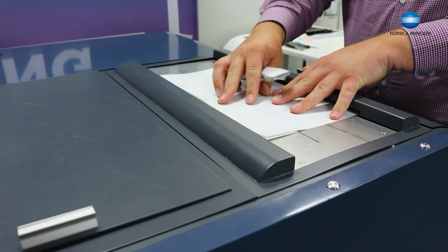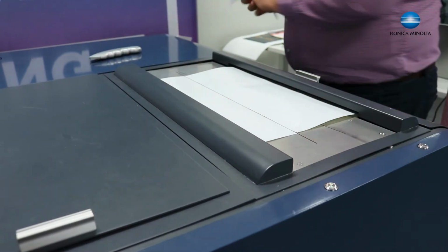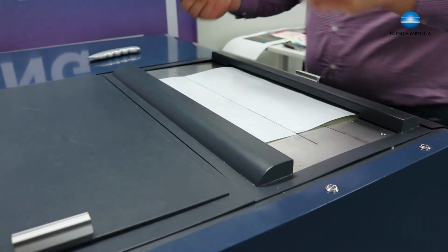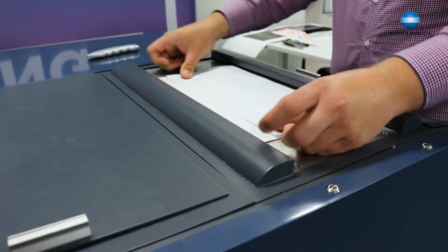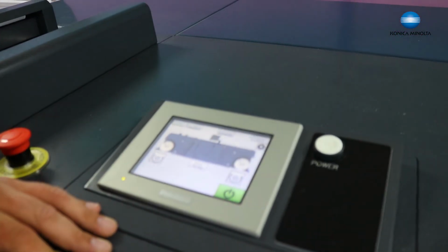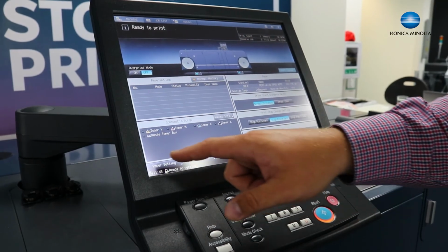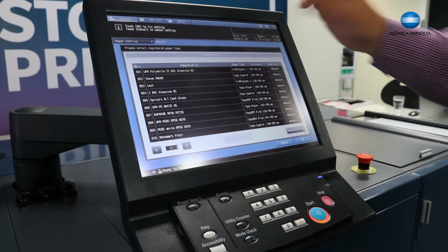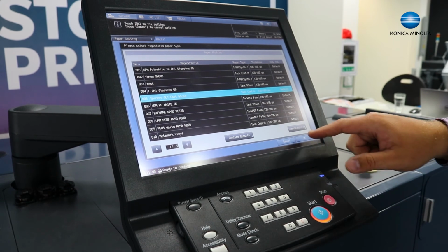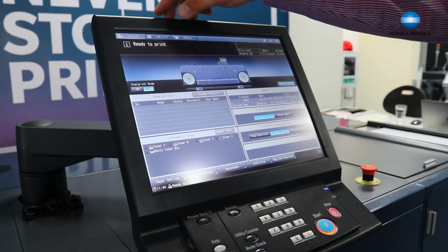Simply bring the new media up, make nice cuts so we've got it nice and even. And we splice on the new media to the old. Reactivate our air mandrel, put the system back in standby. We set our paper to the machine. In this case, we have a pre-registered catalogue. We'll hit OK. So now we're ready to output.